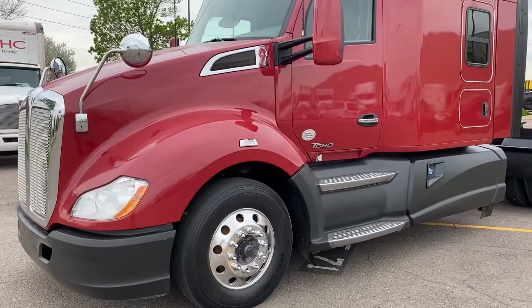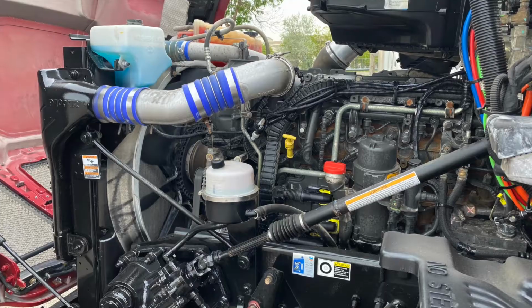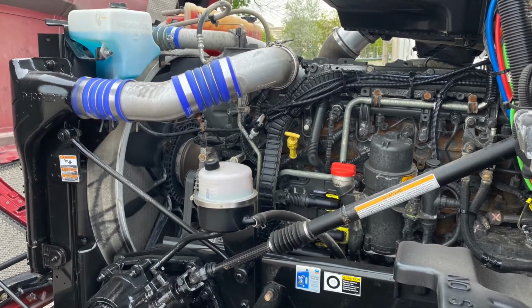You've got 12K fronts, 40K rears, and a 234-inch wheelbase here. Under the hood, a PACCAR MX-13 with that full or 10-speed Ultra transmission.